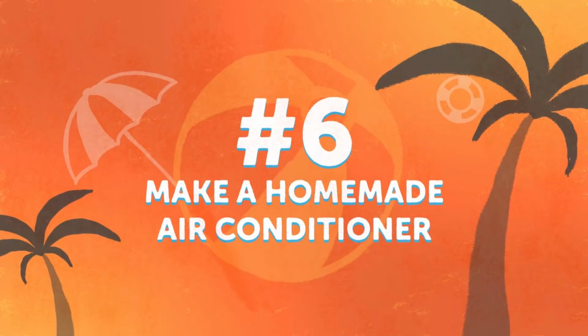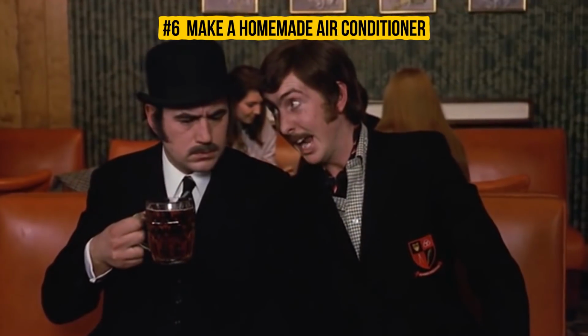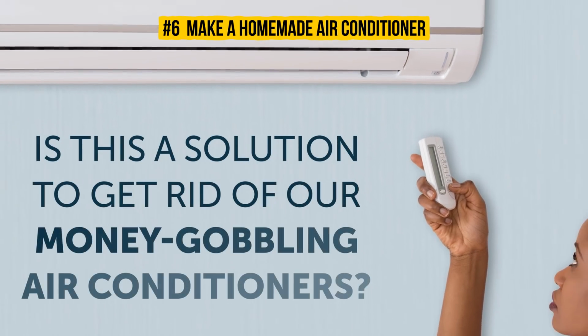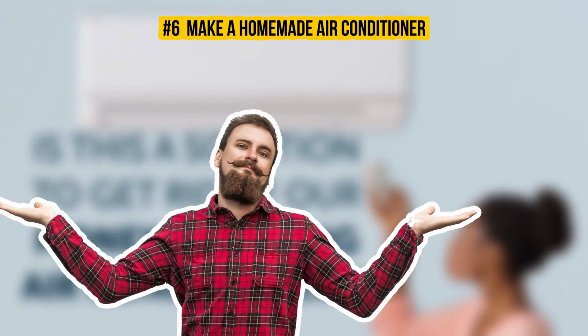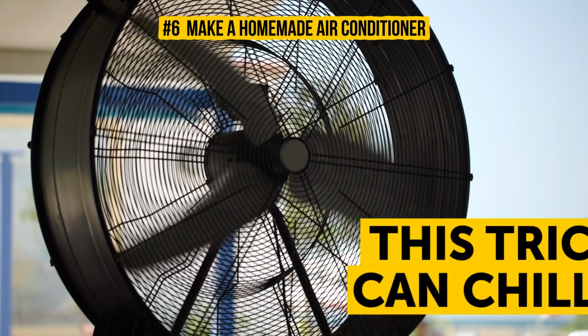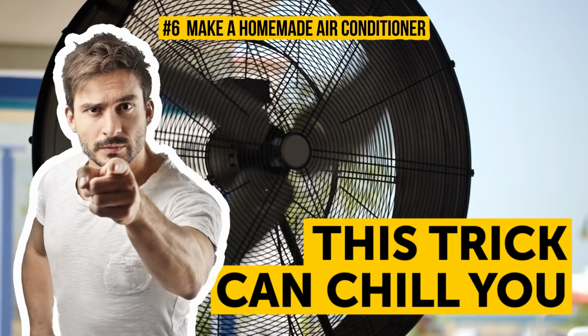Number 6. Make a homemade air conditioner. Now, things are getting more interesting. Is this a solution to get rid of our money-gobbling air conditioners? Bring it on! We hate to burst your bubble, but it's not really. Yeah, this trick can chill you and your head. Are you still interested? Good.